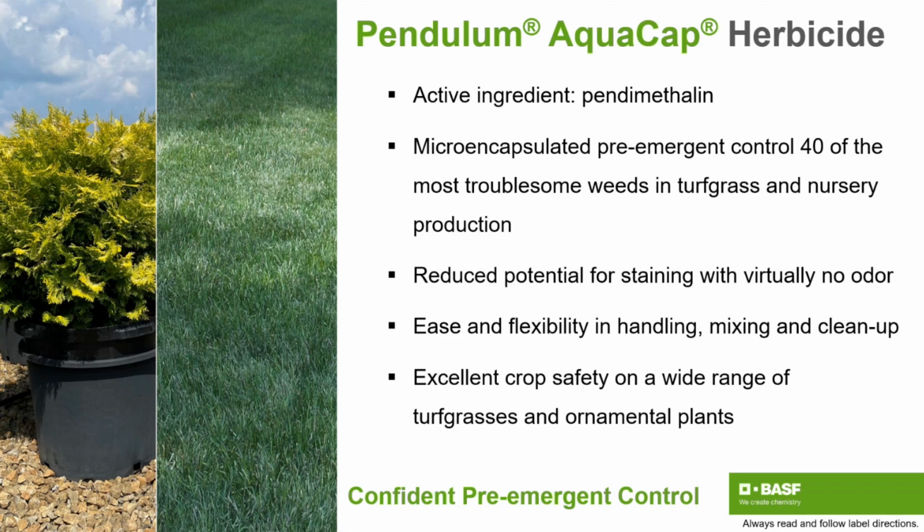What's happened over the years has been that the formulation has been improved, and now we have a micro-encapsulated version, what we call Aquacap. It's got about 40 different weeds on the label that it's very effective on. It works in turf grass systems and in nursery production. And this new formulation, micro-encapsulated, or what we call a capsule suspension, has reduced potential for staining. And since it's water-based, really no smell, so virtually no odor.